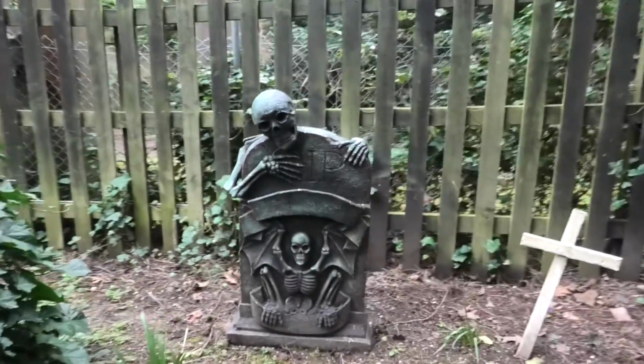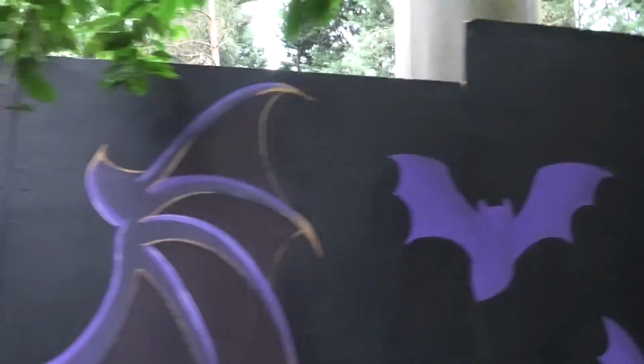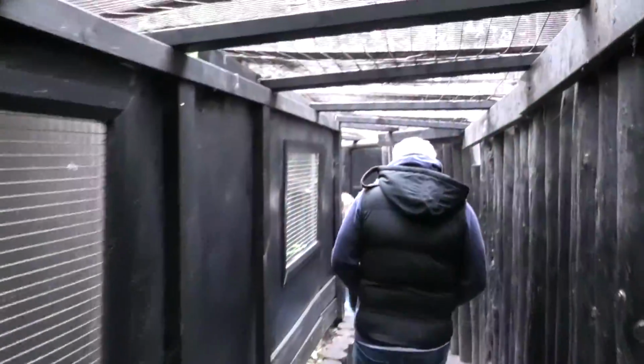So all these new tombstones. This was an existing one, that was the Ramesses Revenge one. So yeah, it's looking really good so far. All of this area has been redone by the looks of it. This area was notorious for being just disgusting and covered in leaves, and it's all clear now, which is nice. Wonder how long that'll last for.